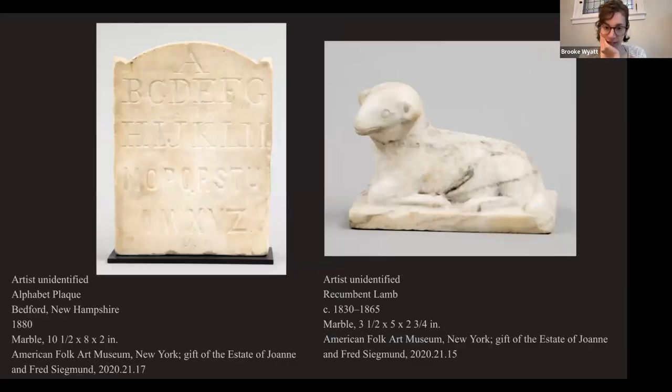This is a group of works, all made of marble, that are in the From the Earth section. And the artists that made these are not necessarily the same person. We don't know who they are. They're not identified. Because of the material being marble, and because of the content, so the alphabet plaque on the left here, and this seated or recumbent lamb on the right, it's very likely that these objects were carved by tombstone carvers or memorial masons in the 19th century.